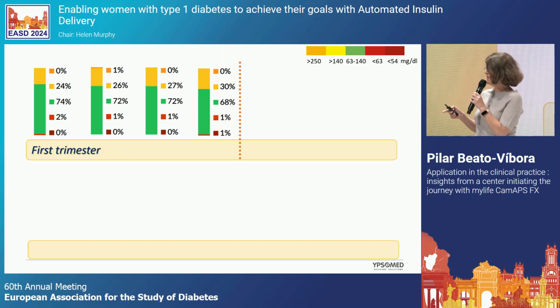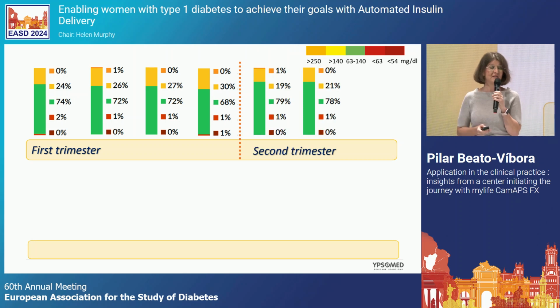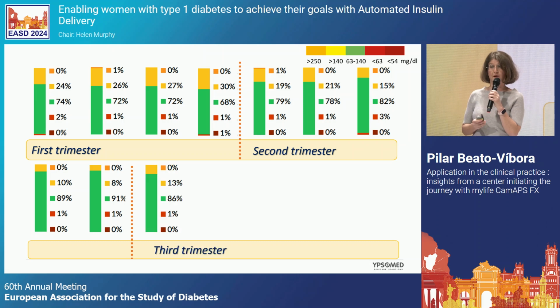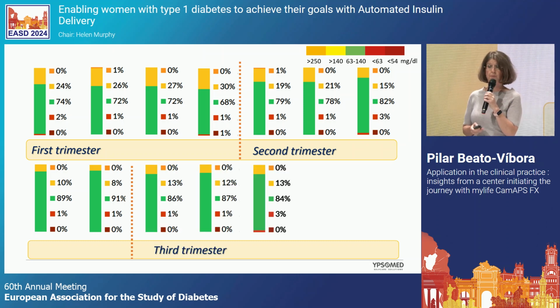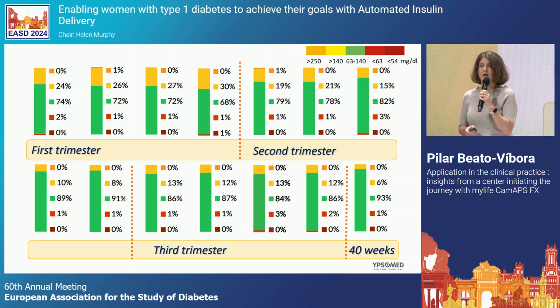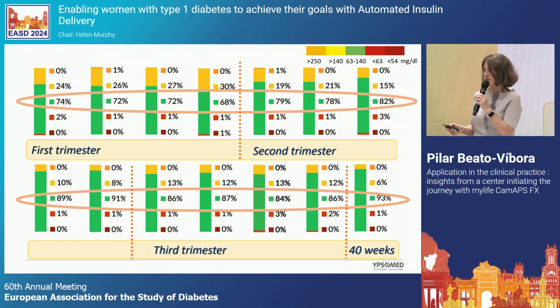Here we reduce the glucose target. I'll explain in a minute. Second trimester. Third trimester. And 40 weeks. She was determined to reach the 40 weeks, and she did with an amazing 93% time in range. So excellent control throughout the whole pregnancy with no hypoglycemia.